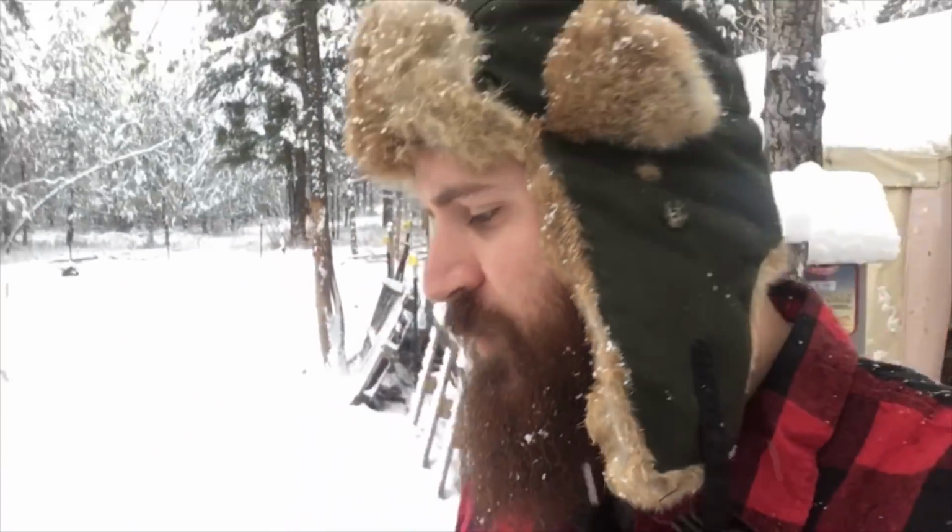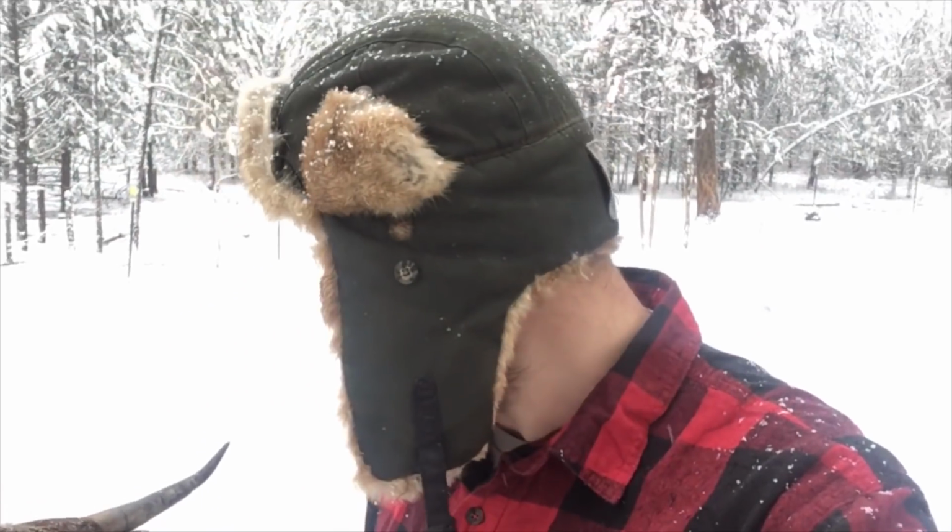Alright guys, so unfortunately last night we lost our lone survivor piglet. It just got smashed by all of the other piglets that came out this morning to feed, and it didn't get up. It was in the middle of its bed and dead, squished.